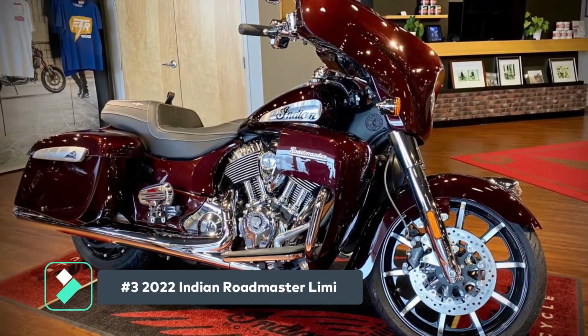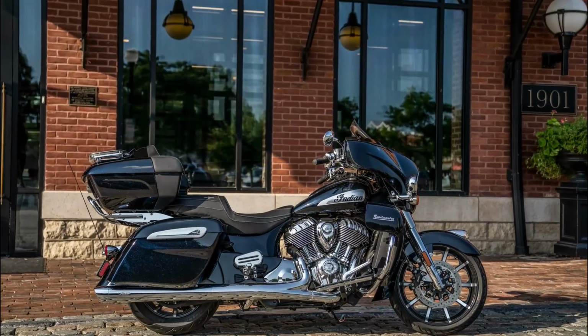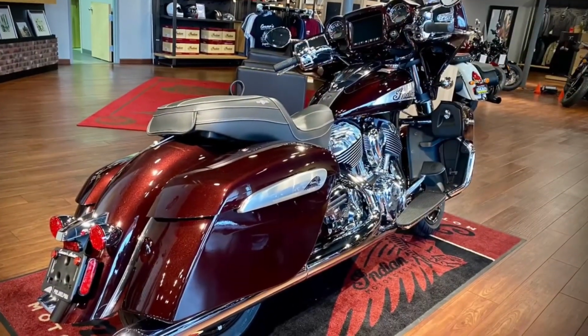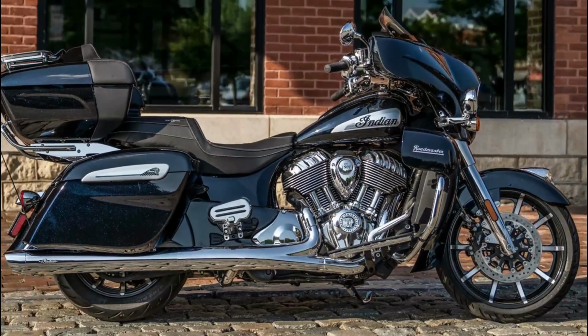Number 3, 2022 Indian Roadmaster Limited. When you think of American V-twins, you think of Harley-Davidson, but lately, Indian Motorcycle has been beating HD at its own game. When it comes to touring models, the Indian Roadmaster takes the cake, and the Roadmaster Limited is the best version of the bike to buy.